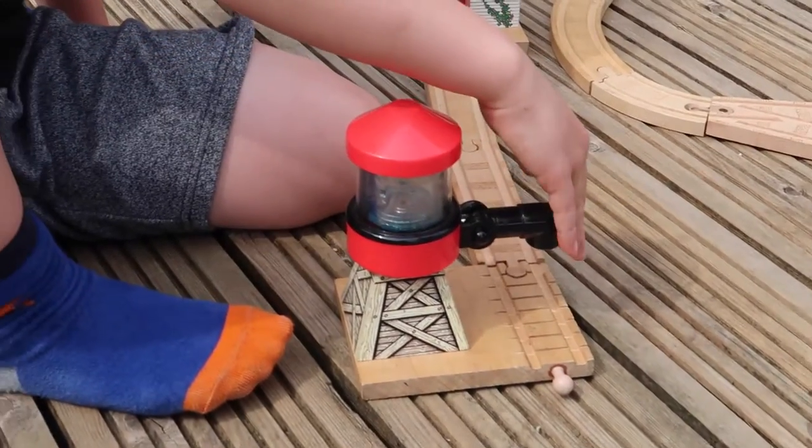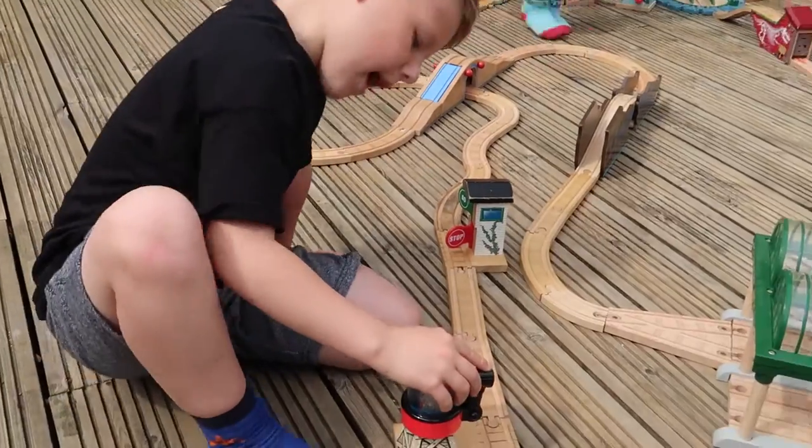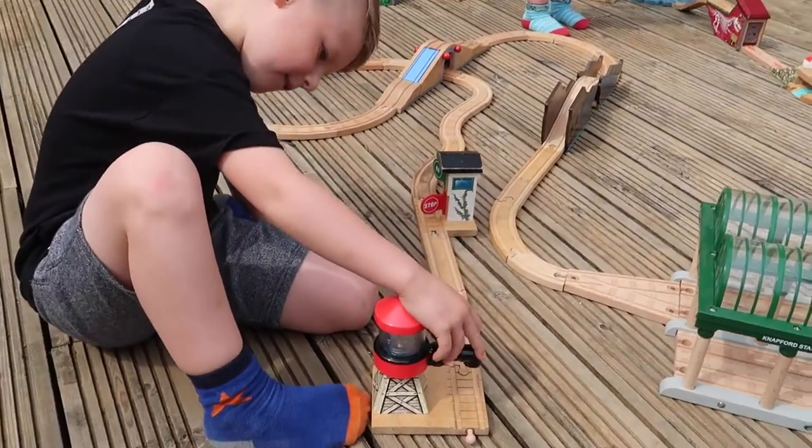Wow. That's so cool. When it dips, there's water in it. And when it goes down, there's no water. Cool.